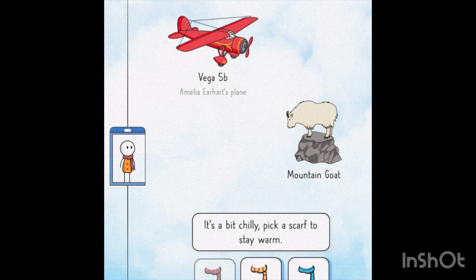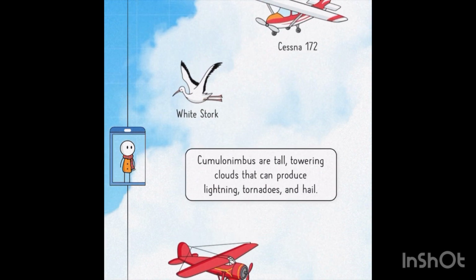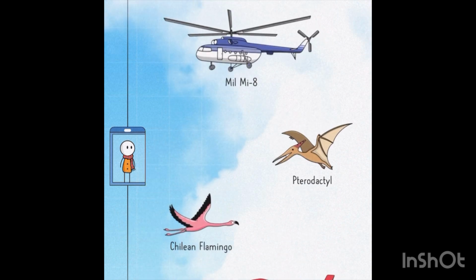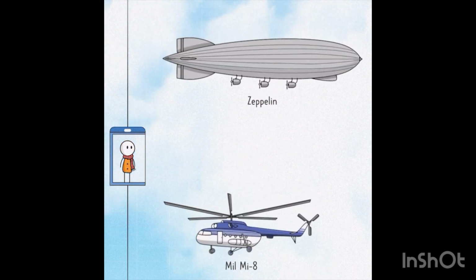Oh, this is where a Vega 5B plane goes. This is where a white stork goes. This is where a Seneca 172 goes. I think it's a plane. This is where a Chillon Flamingo goes. This is where I don't know what that is. A Pandemoniac? Whatever that says, I cannot read those words. And this is where a Mil Mi-8 goes. That's another type of helicopter. I've never seen that before.